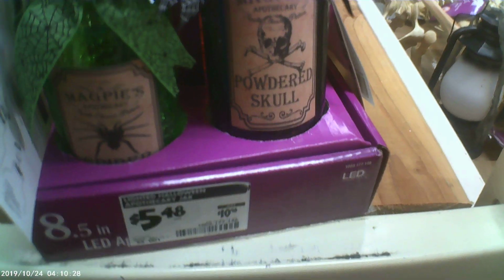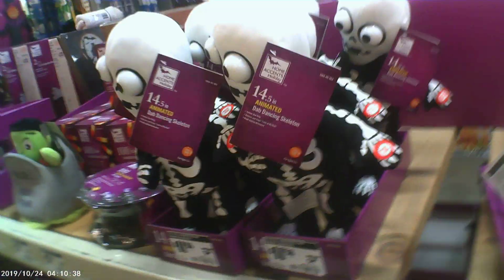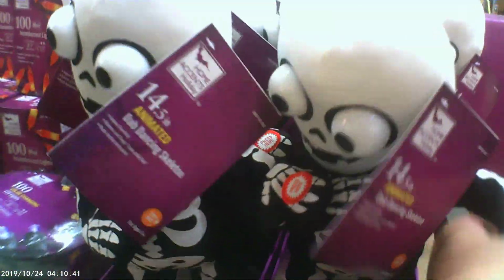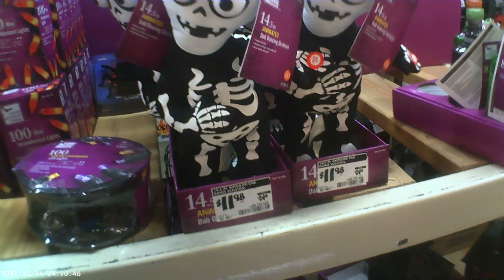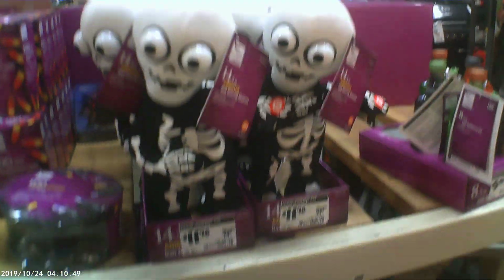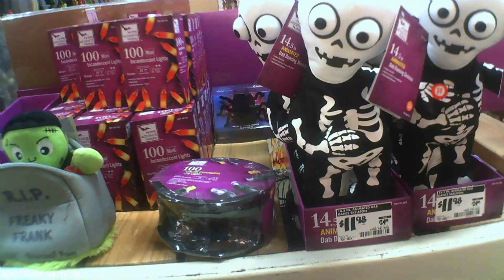And we have Magpie Spider Legs. These are various bottles. Powdered skull. My skull felt like that the other day. Let's see if this works. The candle lights up. Flashing necklace. No, thank you. I don't want to look at your dad. All these phrases, I don't have any idea what they are.